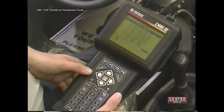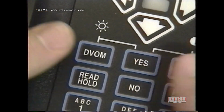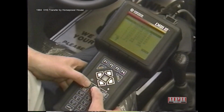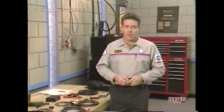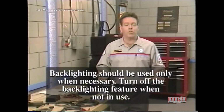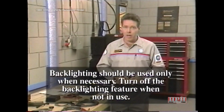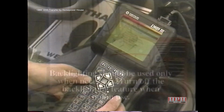And to backlight the screen in low light conditions, press the DVOM key and the Yes key at the same time. The backlight function shuts off if the scan tool is not used for approximately 15 minutes, and it comes on with each power-up of the scan tool. However, backlighting should be used only when necessary. In order to extend the life of the backlighting panel, turn off the backlighting feature when not in use.